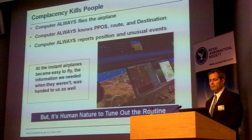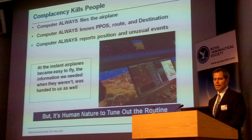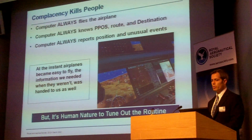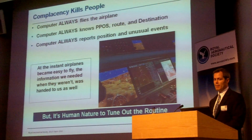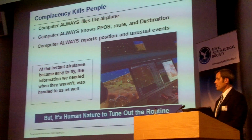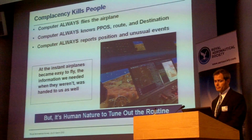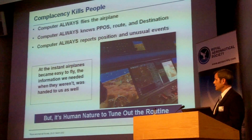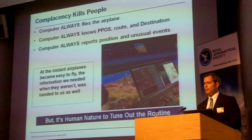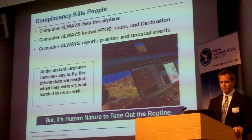So one more slide on complacency and how it kills, but how the fact of the matter is it's human nature. So we have a case where the computer always flies the airplane. It always knows where it is and where you told it to go, and it takes you there in a very reliable fashion. And it also reports any unusual events to both you and to your op center or the manufacturer, wherever you want the message to go to. So here we are tuning out the routine, but that's all it is on the flight deck, is routine. So how do we bring the pilot, the crew, the captain back into the flight deck where he's immersed in what's going on?